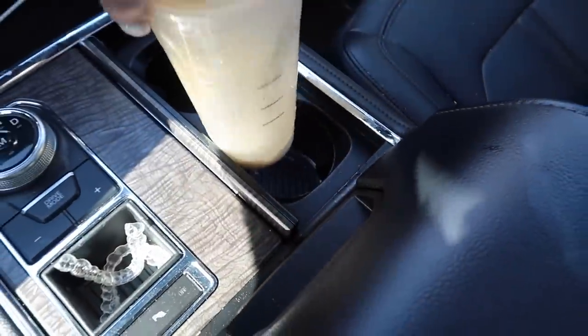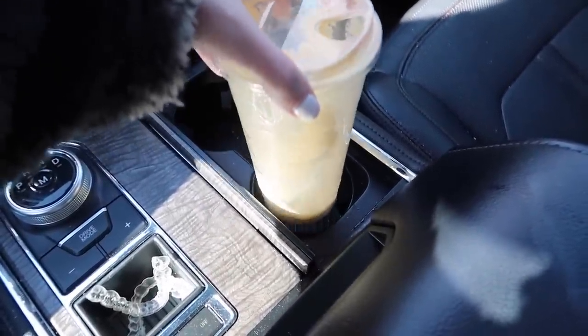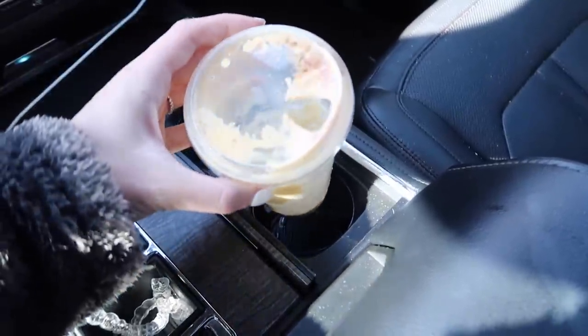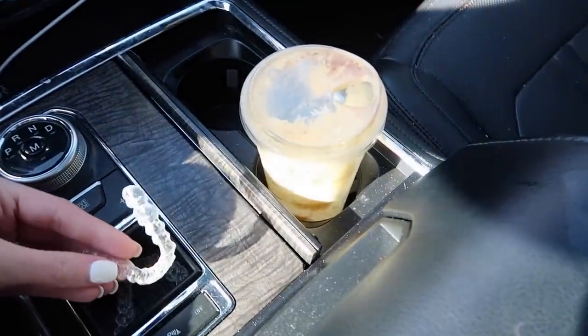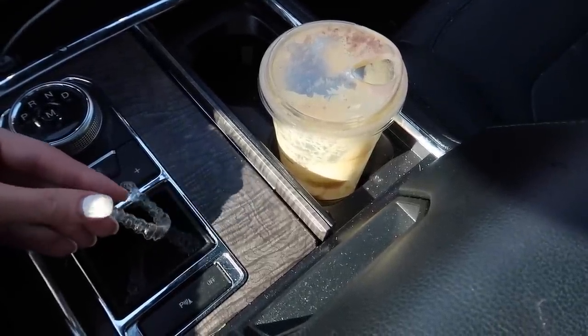I just finished drinking the last little bit of my pumpkin cream cold brew as I'm about to go buy Christmas decor, but I can't stop drinking these, you guys. My Starbucks still carries it. So as long as they still carry it, I'm gonna keep buying it. It's so good. And then I took my, I think these are called aligners for my Invisalign. I'm out of my trays, as you guys know, but these are my aligners and I just took them out.